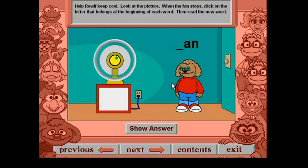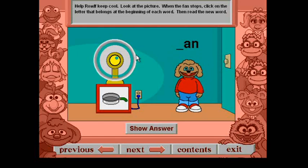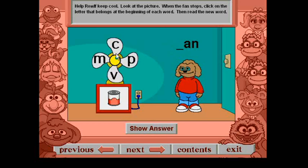Help Rolf keep cool. Look at the picture. When the fan stops, click on the letter that belongs at the beginning of each word. Then, read the new word. P. Pen. C. Can.